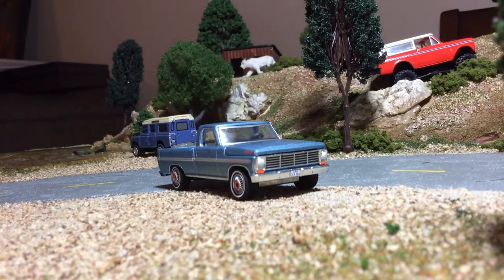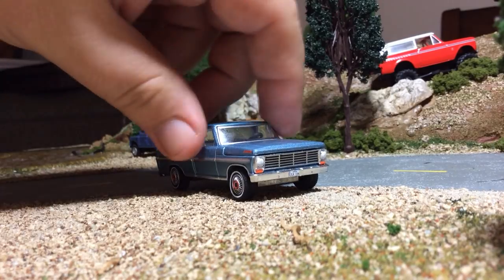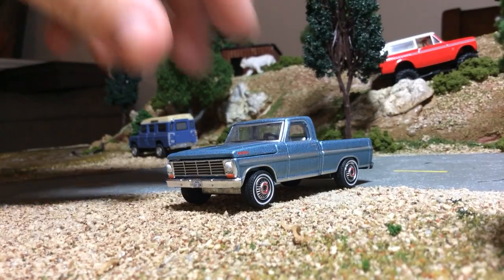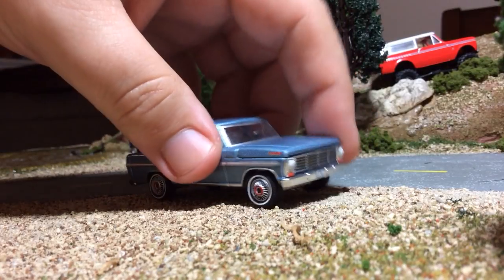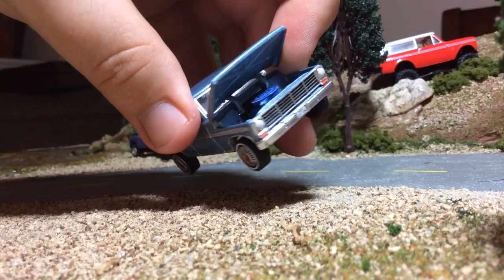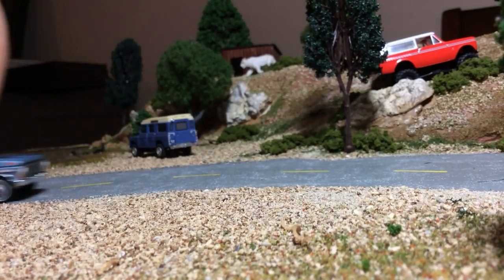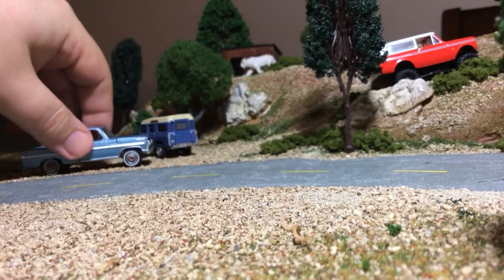Take a look at the details on this thing. That front grille. Very nice stock looking pickup. It does have an opening hood. Not a ton of engine detail, but that's alright. Really nice truck. So I dig that one.